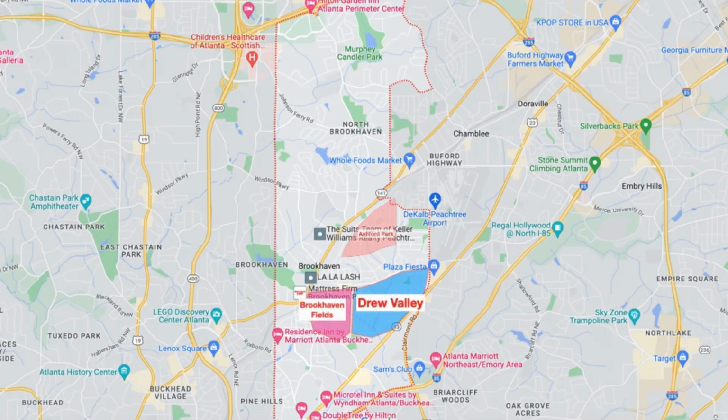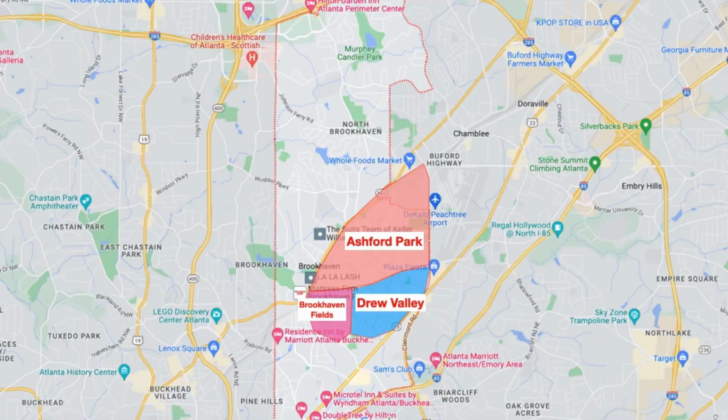So anyway, if you've been looking in Brookhaven, maybe you really like the Ashford Park, Drew Valley neighborhoods, but you're getting priced out of those because they're beautiful new construction homes, but yeah, they can get up to like $1.7 million, $2 million. So I always suggest look over just a little further north, about probably 2 miles north, over in Lynwood Park.